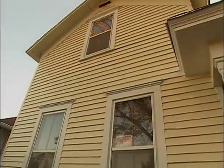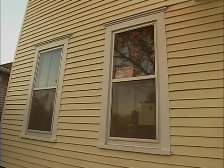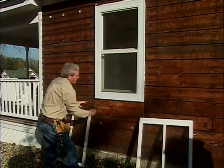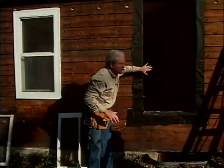So what we do have is a lot of the windows in the home are original, so we know exactly what we've got. This is one of the modern windows. Not real attractive. You can see it's a little smaller. The original rough opening can be seen down here. They filled in this framing here, a little framing up on top. In fact, if you look over here, this is the original size of the rough opening.